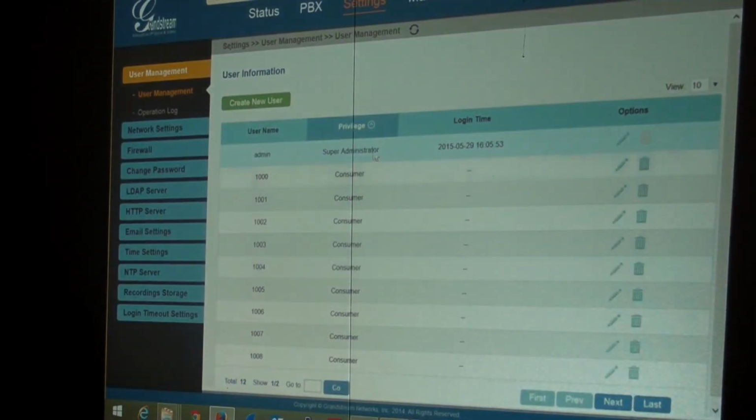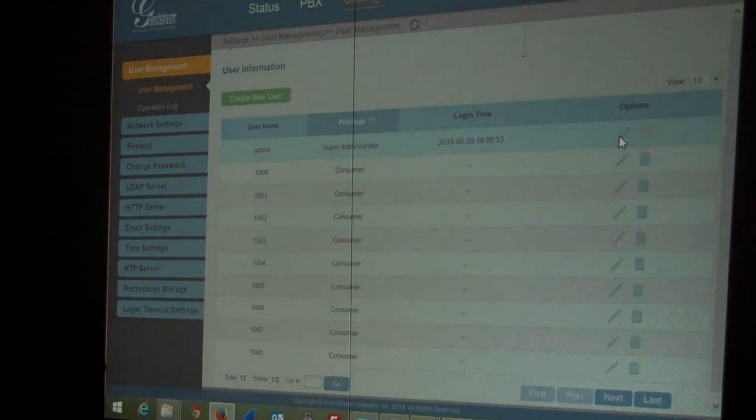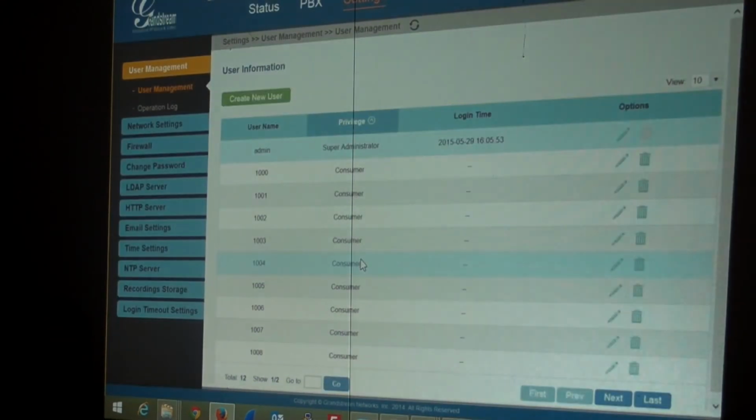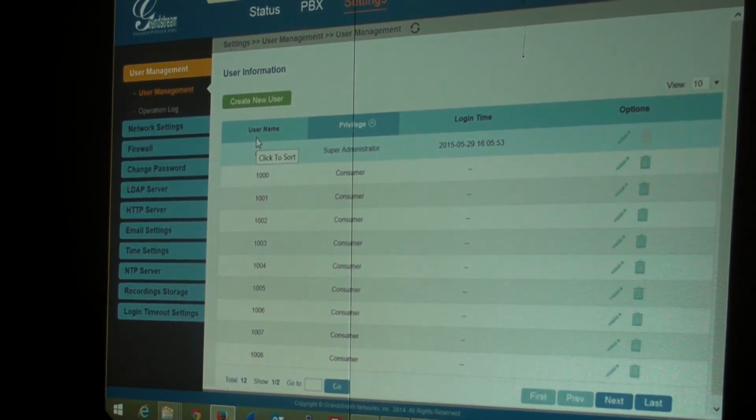And now all of level 1 user connect level 2. The good thing is that when you edit the admin, if you ever forget your password, it's going to send it to the email that you entered here. That is something that we didn't have before. You forget the password and you have no way to factory reset. Unfortunately.